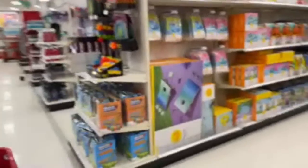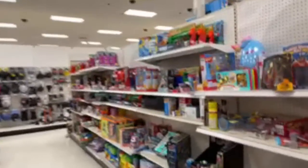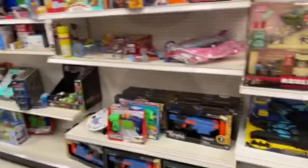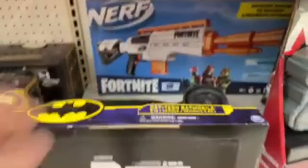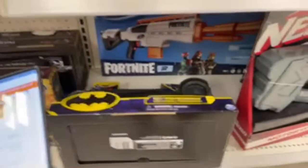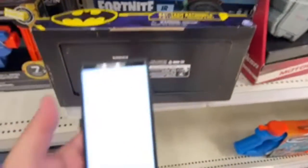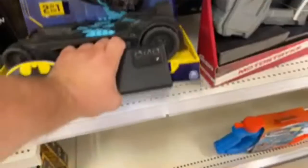Also, it's fun to note that the other two... Oh, look. Clearance section. I was just going to say the other two Targets I was in had an actual clearance section. And then look what we just walked into. Clearance section. So this is $9.99 Batman. Time to go to work, right? Time to go to work because we either hit the jackpot or we're wasting our time.